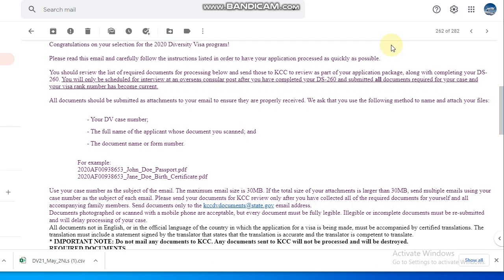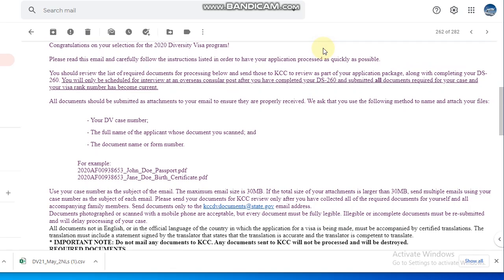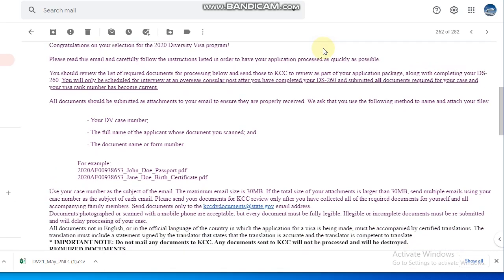So to start with, let's talk about the email requesting support documents. The email looks like this, as you can see on your screen. It will come with your name, date and all that, and your case number above there. Here I'm using my personal email that I received requesting support documents. It was for the DV 2020 diversity program.